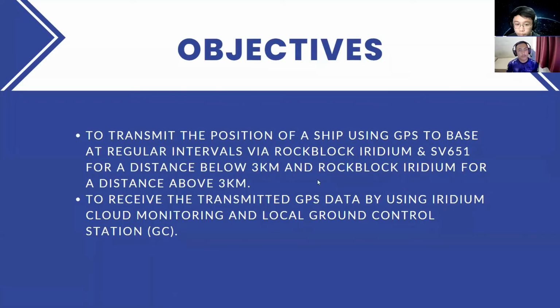The objectives of our project. The first one is to transmit the position of a ship using GPS to base at regular intervals using RockBlock Iridium and also SV651 for a distance. The SV651 is used for a distance below 3 km and the RockBlock Iridium is used for a distance above 3 km. So the second objective is to receive the transmitted GPS data by using Iridium cloud monitoring and also local ground control station.